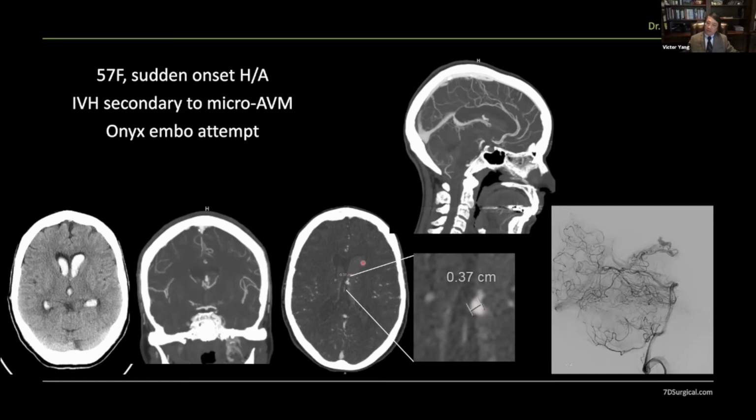And since embolization could not completely secure this lesion, the decision was made to take the patient to the operating room and resect this micro AVM. So in this scenario, I think colleagues of ours will be thinking about how accurate the navigation system has been. Can we tolerate plus or minus 4 millimeters of error? My answer will be no. I think these are the type of cases we want to be very, very careful with the navigation system in terms of accuracy.